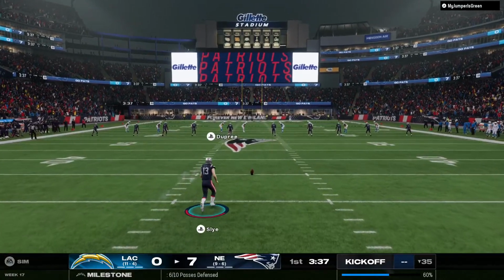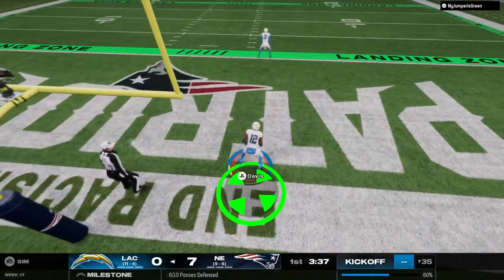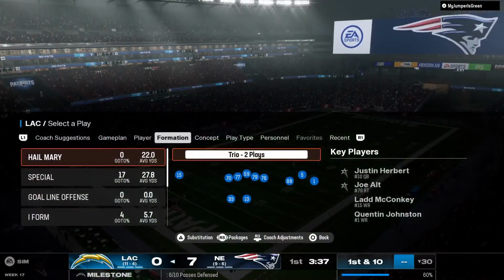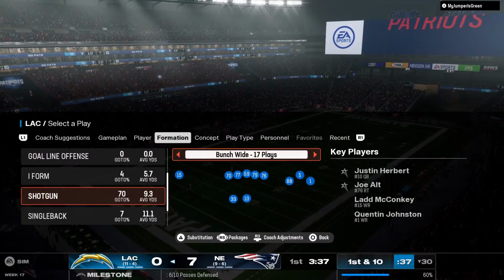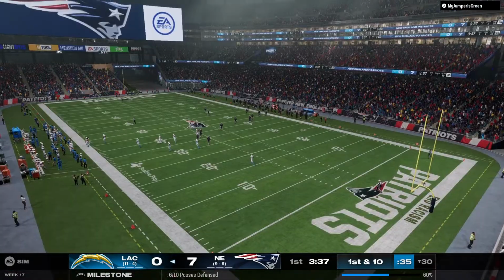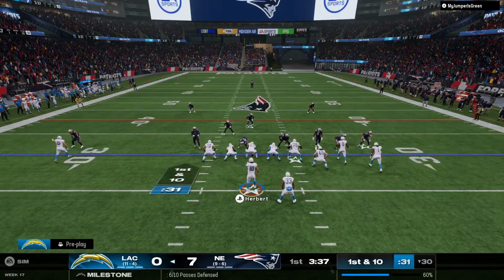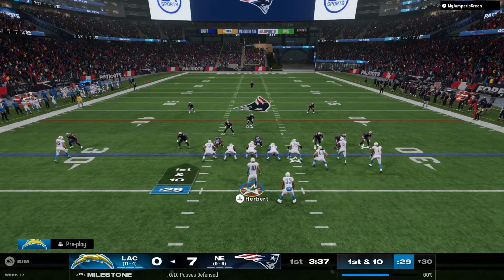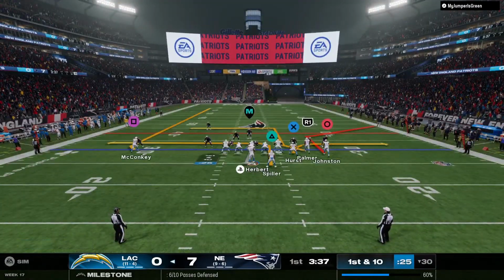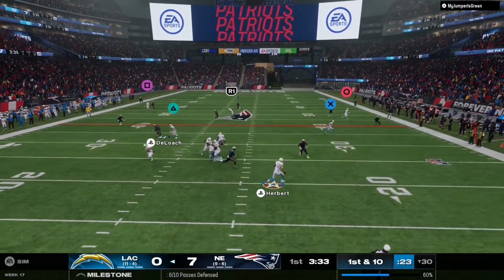The kickoff team is out on the field, and we're back to it as the kick's away. This one is fielded in the end zone, but he will not bring it out. It's touchback, and this drive will begin at the 30-yard line. Here's first and 10. Shotgun now for Herbert.